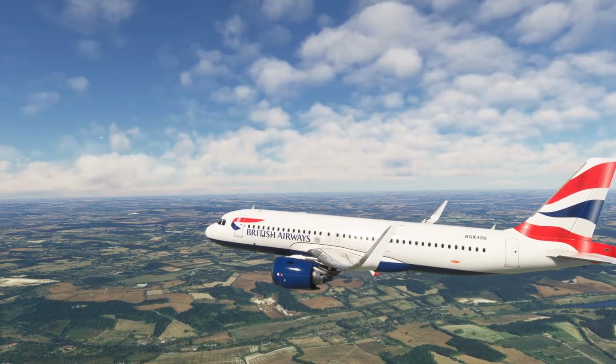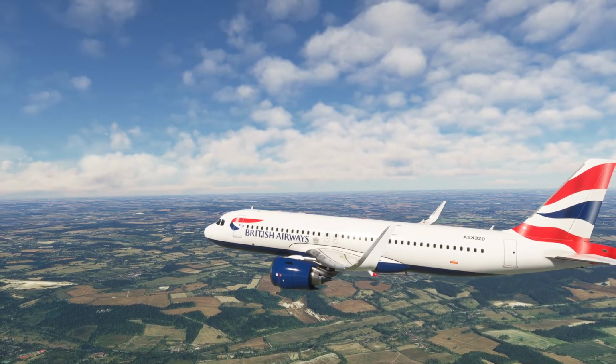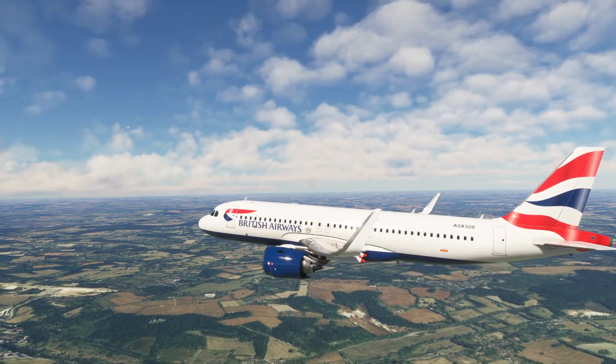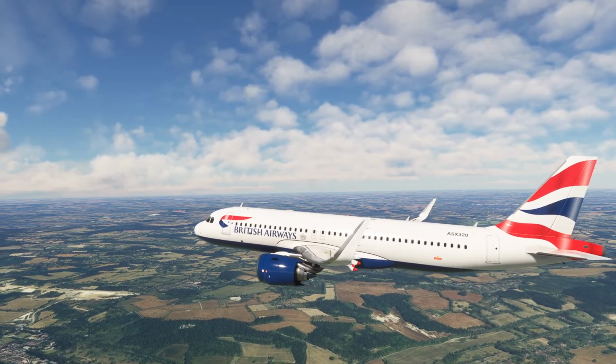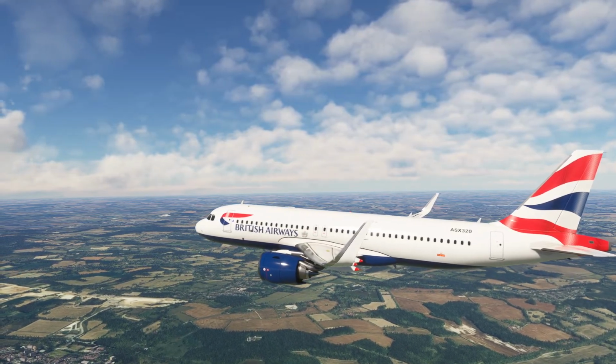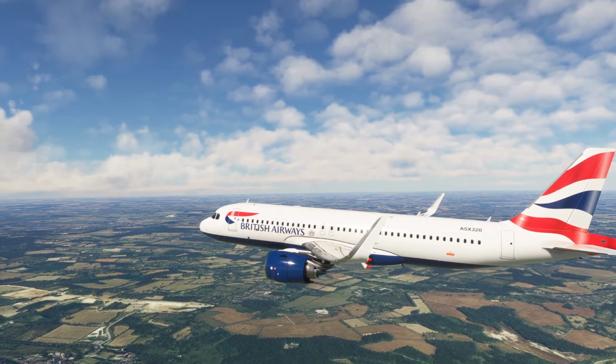Speedbird 1123. Goodbye. Northolt approach, Speedbird 1123, 3,500 feet. Speedbird 1123, Northolt approach, altimeter 29.901, radar contact, continue.